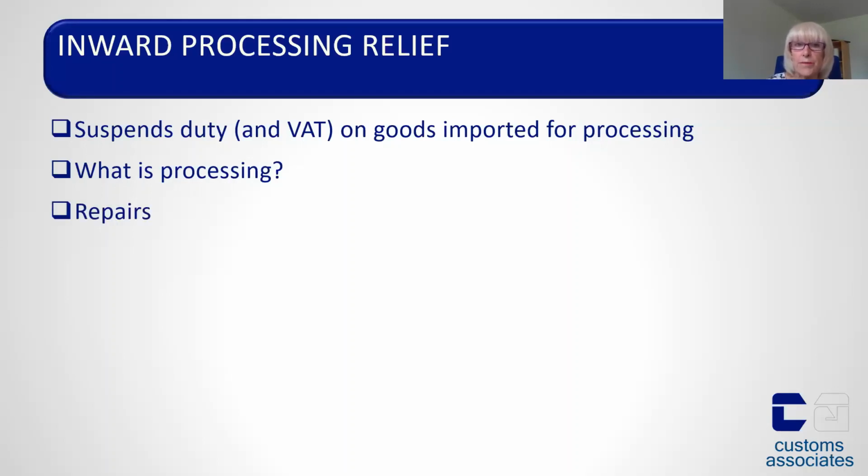IPR is also inward processing relief, often referred to as IPR or sometimes just IP, because IPR has its own meaning as intellectual property rights. So in customs, we refer to it as IP. IP is often needed to import goods for repair and re-export. This is because you don't want to pay duty on the goods coming in if you're going to re-export them.